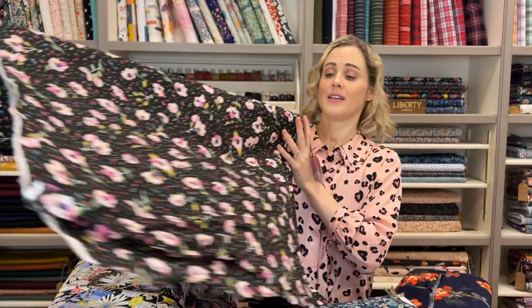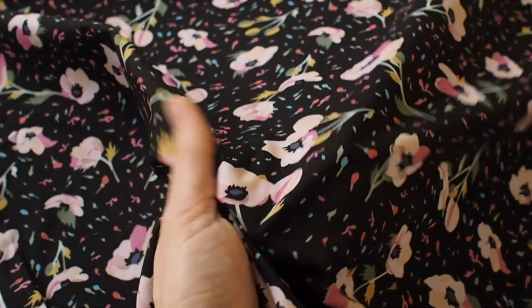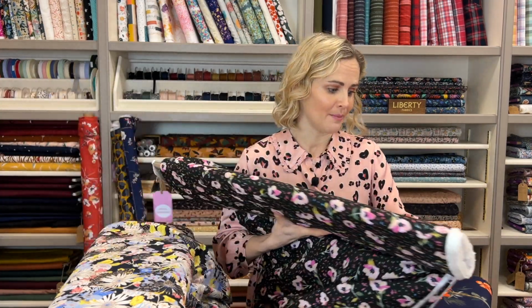And then this one, which is also just a really lovely, lightweight cotton lawn. This is Pink Poppies, and it's black in the background as well, but then it's got these beautiful floating pink poppies on it, with little splats of other, maybe little mini flowers or petals on it as well. So another beautiful cotton lawn there, which would be good again for tops, blouses, dresses, pyjamas, all of that sort of thing.